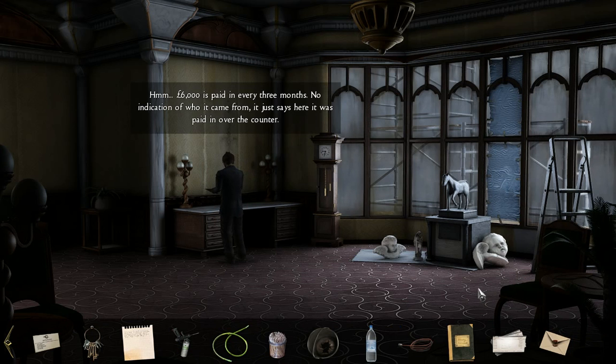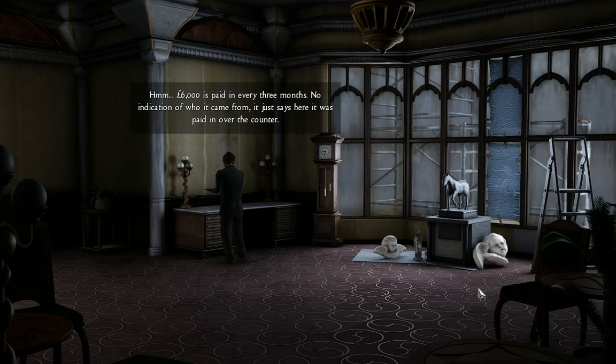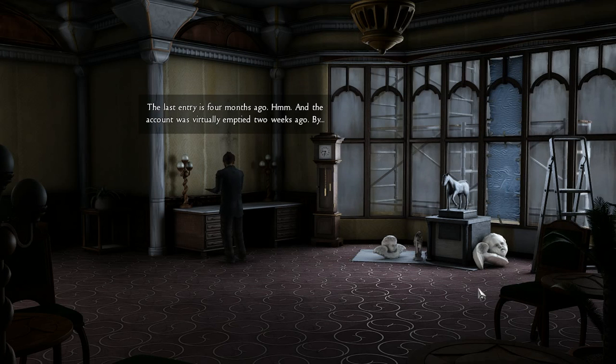6,000 pounds is paid in every 3 months. No indication of who it came from. It just says here it was paid in over the counter. The last entry is 4 months ago. And the account was virtually empty 2 weeks ago. By Valentina Antolini. Authorized by Victoria Gordon. That must have been money for the construction guys.